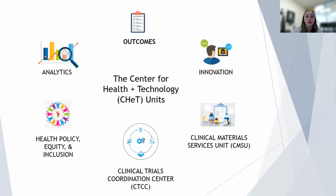We also have CHeT Innovation. This group is looking to implement novel technology into clinical trials to assess participant health. This can include wearables, smartphone apps, devices, really with the objective of trying to decentralize clinical research or bring it away from the clinic and into people's homes. What this does is allow for more participant-centered evaluation of health and eliminate some of the key barriers for folks being able to participate in research.